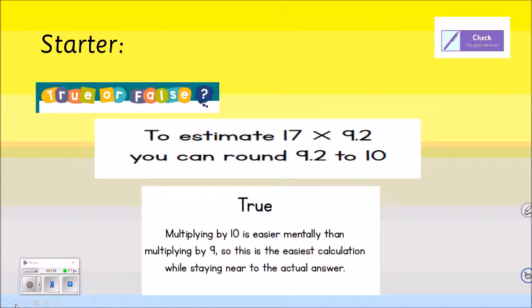As we all know, multiplying by 10 is a lot easier. We don't need to do a formal written method. We can do it in our heads. We've all learned that multiplying by 10, you are just moving one column up to make it bigger. So it's a much easier mental strategy to use.